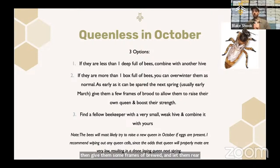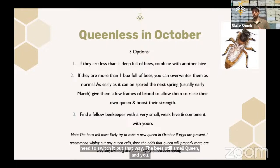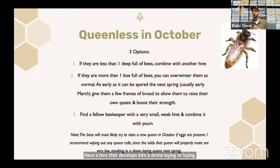Now, caveat here, if you're going to do this, you need to get a few vials of queen pheromone and stick it in that hive. I forget how long they last, but probably once a month you're going to need to switch it out. That way the bees still smell queen pheromone and you don't have a hive that develops into a drone laying or laying worker hive. Because of the absence of queen pheromone, especially once spring gets started next year, the worker bees are going to develop ovaries and they're going to start laying eggs, and then you've lost the hive.